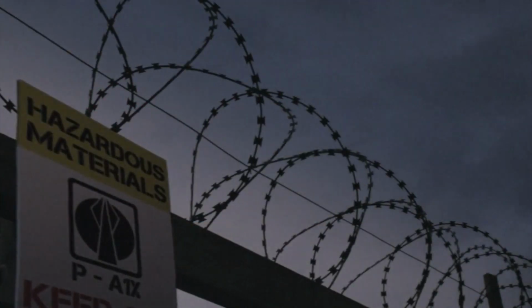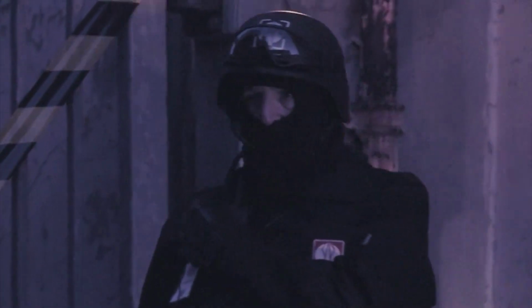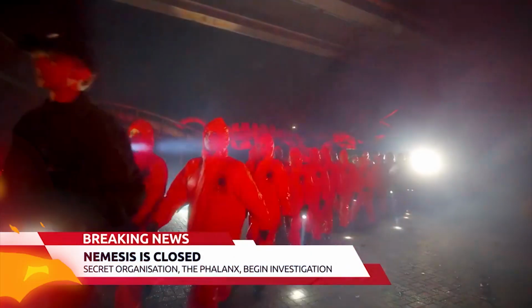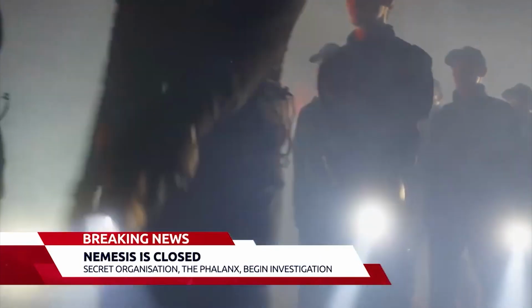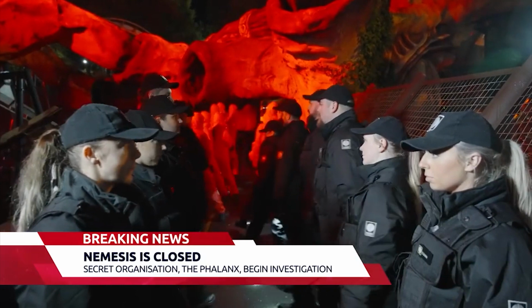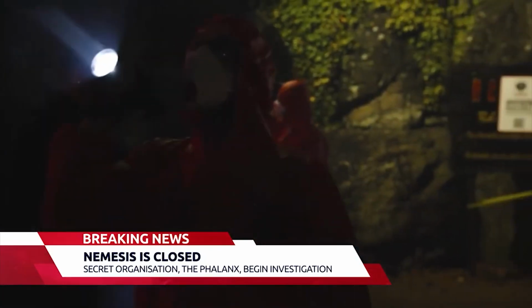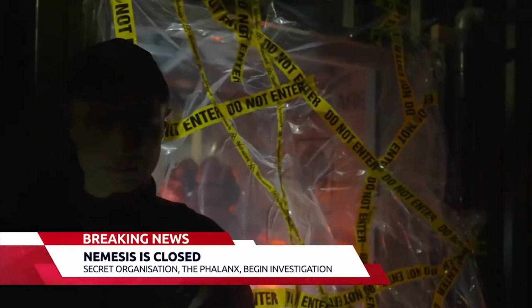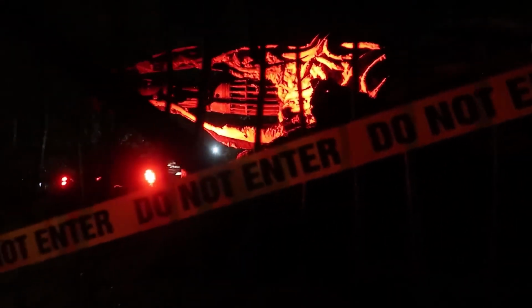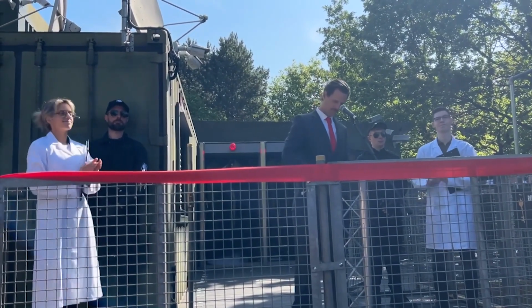And if you don't know who the Phalanx are, it's basically a team of scientists and soldiers who are all investigating Nemesis. And I can tell you for a fact, Nemesis went out with a bang. The final day of its operation was a full-scale Phalanx takeover, with armed Phalanx guards patrolling around Nemesis, scientists taking samples and cleaning everything infected wearing full hazmat suits. It was absolutely surreal.